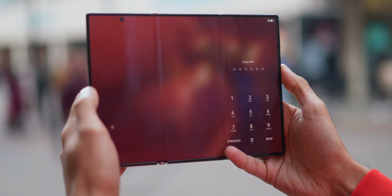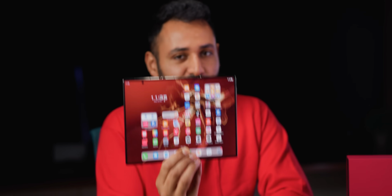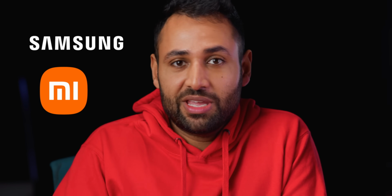Like, for example, when you want to unlock, the pin screen comes up on the side that you swipe up with. So this is interesting enough that yes, I would love to see what Samsung and Xiaomi and other foldable phone makers can do with this type of form factor. Because while it does create a number of issues in itself, they're all solvable. And what it does is it fixes the one big one and actually makes foldables useful for the masses.